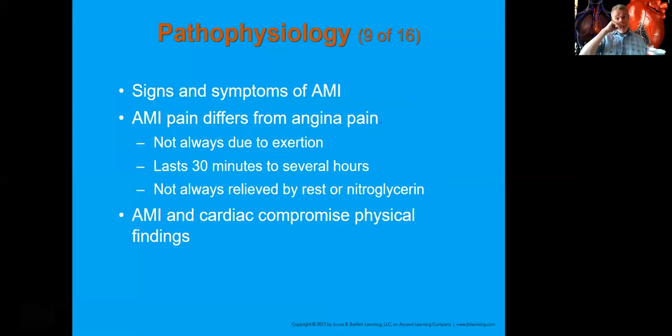So the signs and symptoms of the AMI are different from the angina pain. It's not always due to exertion, it lasts 30 minutes to potentially several hours, and it's not always relieved by rest or nitroglycerin.